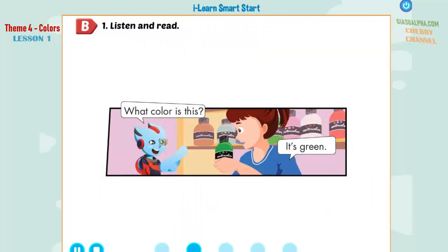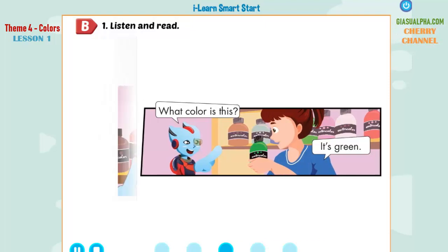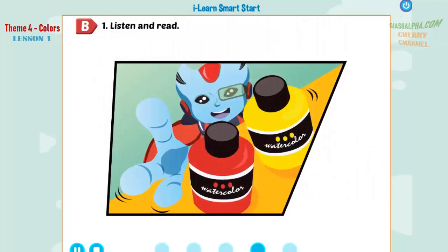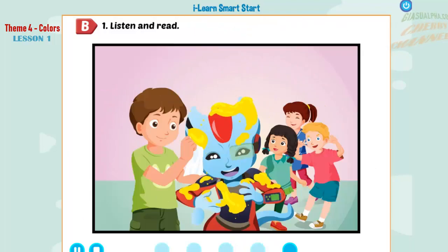What color is this? It's green, the color green. And this, what color is this, Mai? That one, Alfie, it's red. Red, oh, I like red. Hey, Nick, and this one, what color is this? It's blue. Oh, it's blue. I'm blue, too. Haha, yes, you are, Alfie. I like this, too. What color? Oops! Oh, no! Alfie! Haha, now I'm not blue anymore.